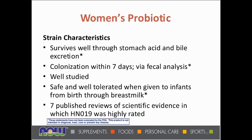So, some strain characteristics. These strains are hardy strains and have been shown to survive well through the stomach acid and bile salts, actually greater than 90% survival rate. Colonization within 7 days. These are very well studied strains. They're very safe and well tolerated, and there are many published reviews as well.